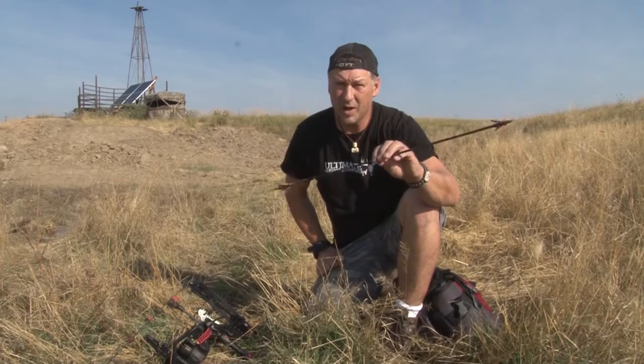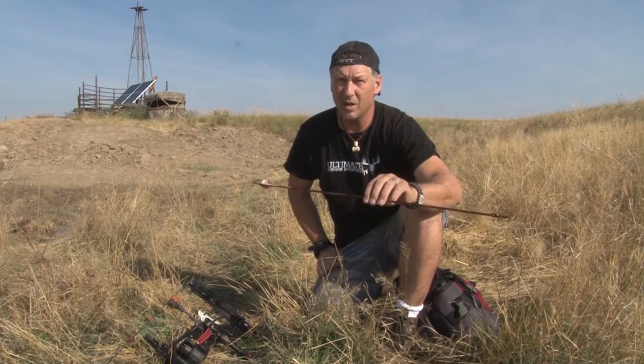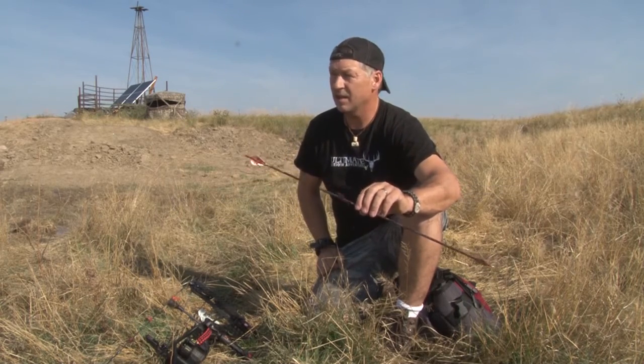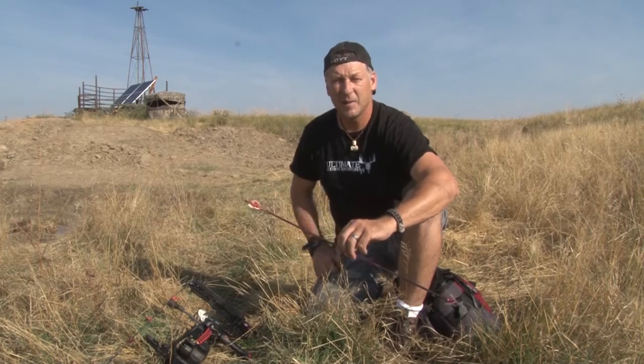I'm gonna grab him, I'm gonna drag him down so we get him out of the way, because Kurt has a tag. We got a whole day left so we could have a double going here. So I'm gonna drag him around and get him cleaned up, get some pictures, and back in the blind. But boom.